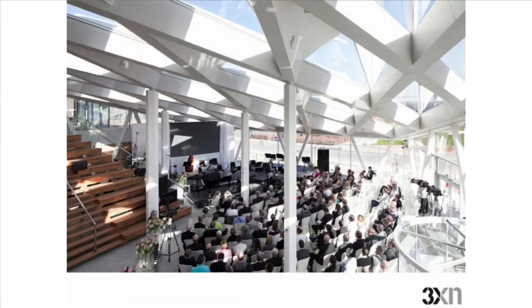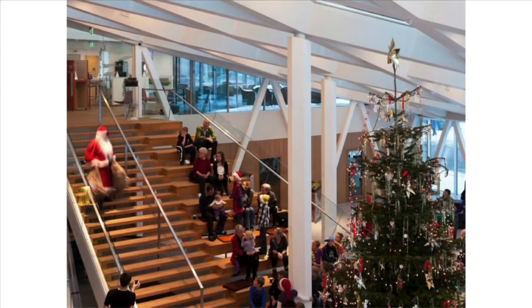Then down here on the ground floor, we have a small inside plaza that is given back to the small community, where they can have concerts, Christmas trees, parties, and they've had flea markets too, a lot of other things happening even when the bank is open.